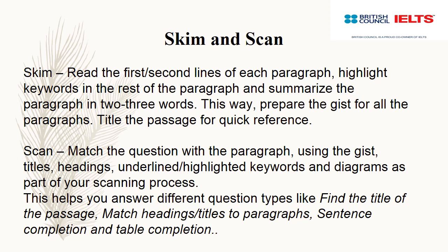In scan, match the question with the paragraph using the gist, title, heading, and underlined keywords and diagrams as part of your scan process. It helps you answer different question types like find the title of the passage, match headings to paragraphs, sentence completion and table completion, and whatever the kind of question. We have seen 12 types of questions, right? Whatever the question being asked, you'll be ready to do that if you skim and scan.